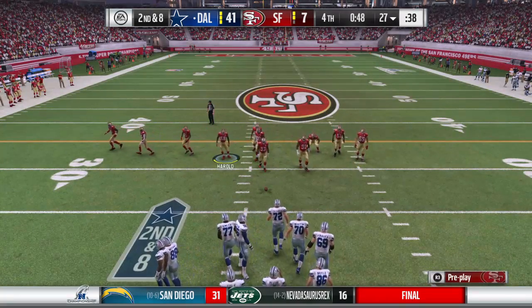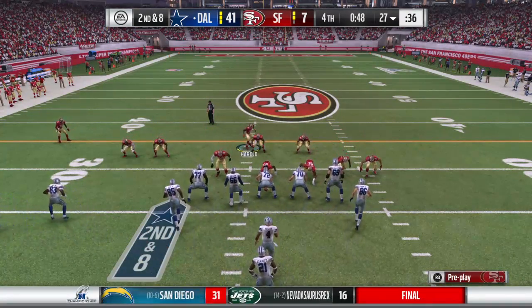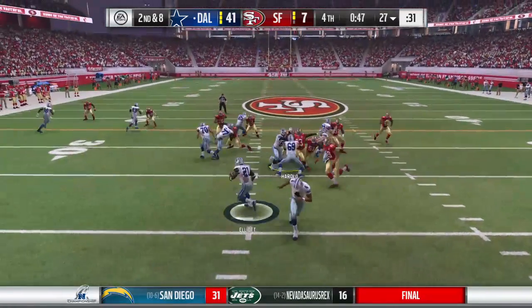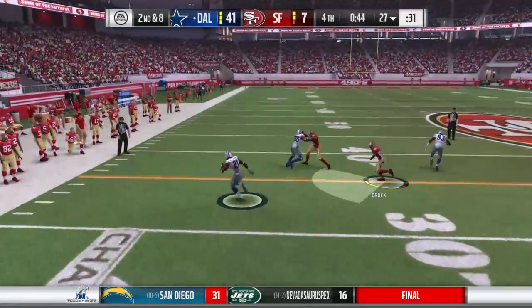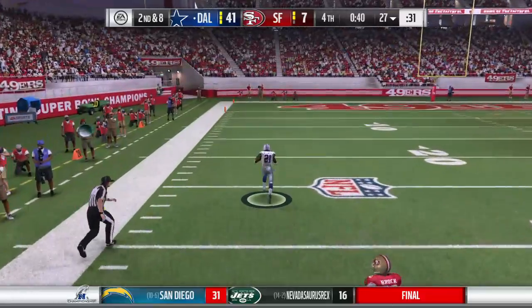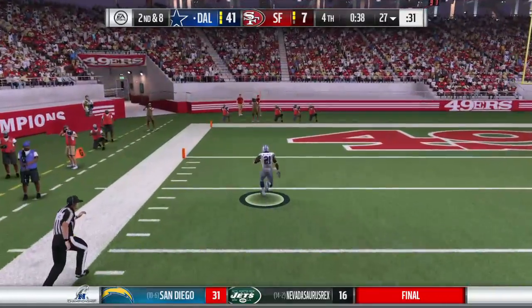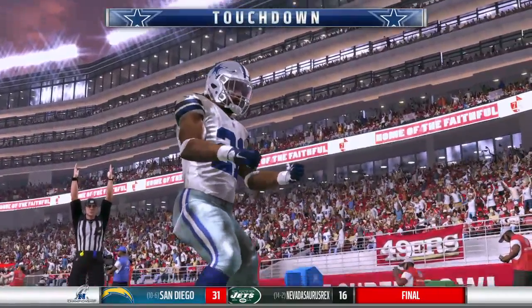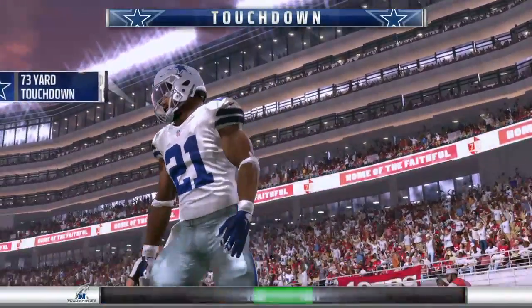2nd down following the run. Another carry tonight for the workhorse Elliott. Ezekiel Elliott going to take it the distance. Past the 20. And he will get into the end zone. It's another touchdown. This thing is ugly.